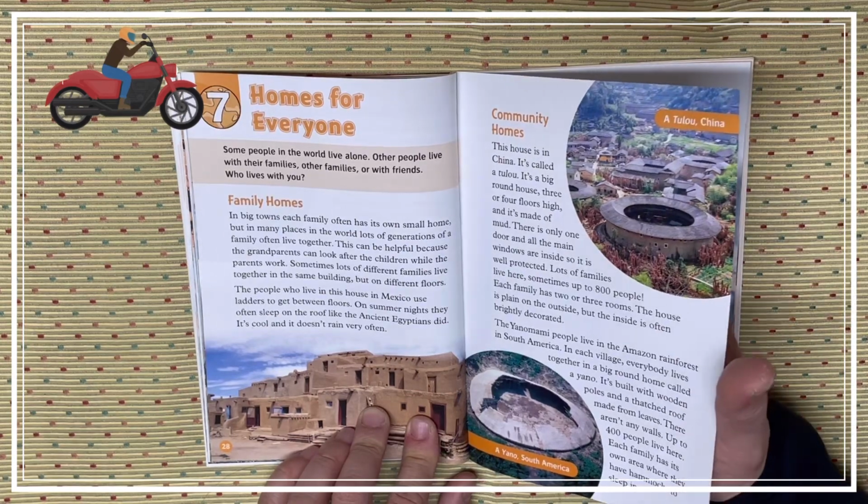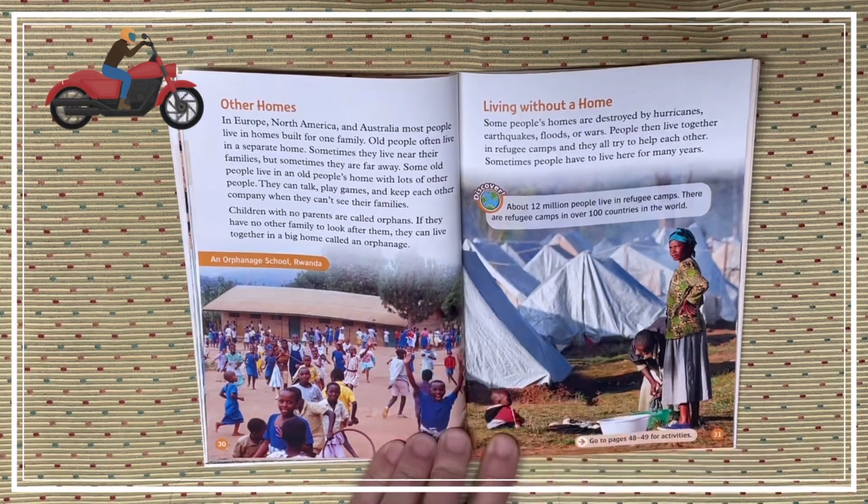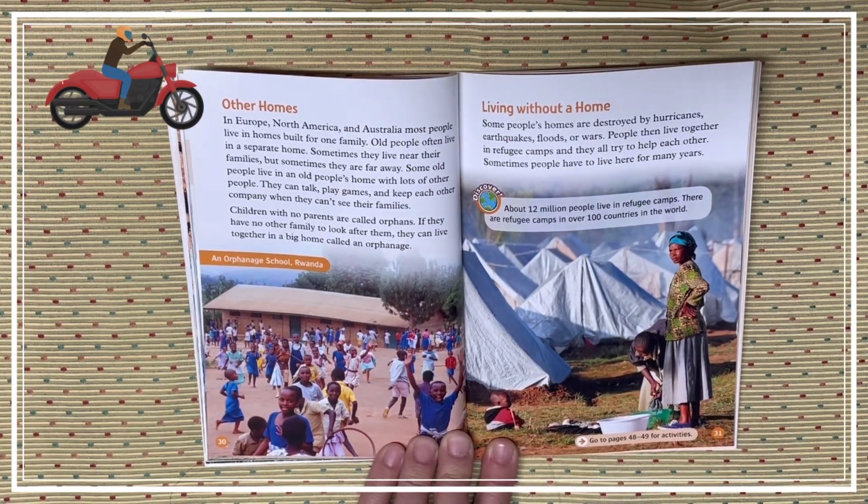Wow, it's amazing. Other homes. In Europe, North America, and Australia, most people live in homes built for one family.